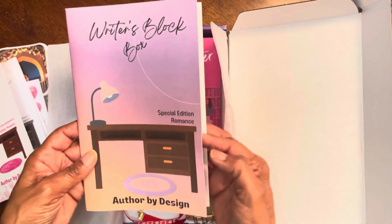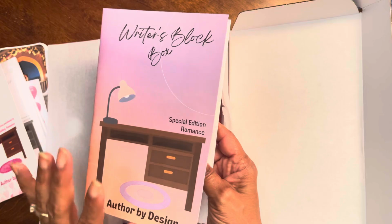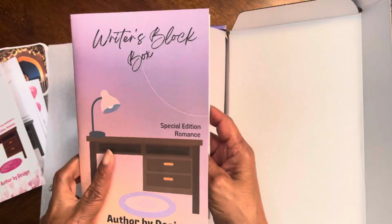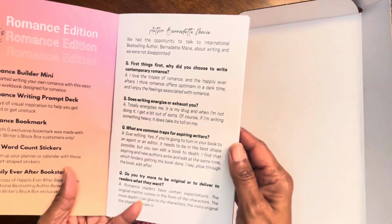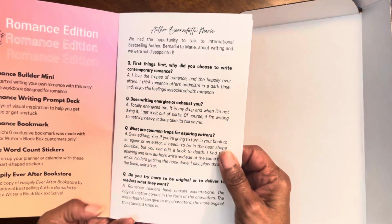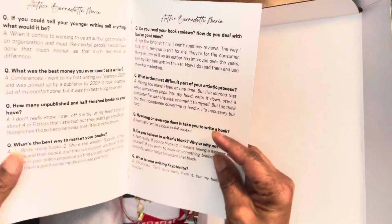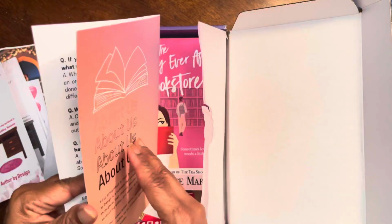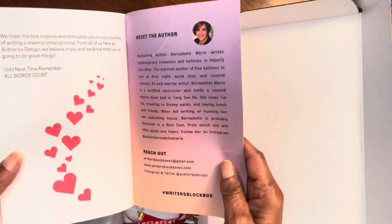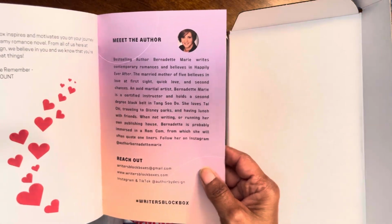So then here's a writer's block box, and it tells you about the special edition for this particular box and what it has in it and everything. Probably should have pulled this out first, but that's okay. And so it just breaks everything down and answers questions for you.